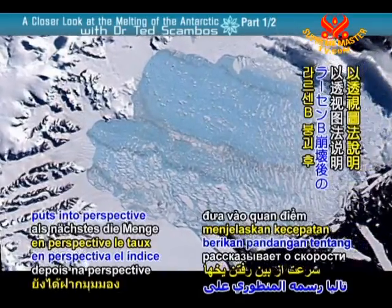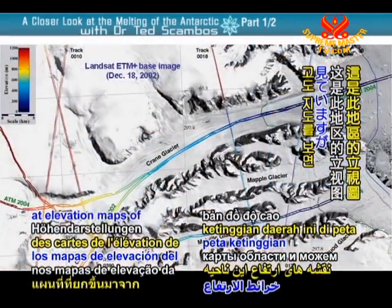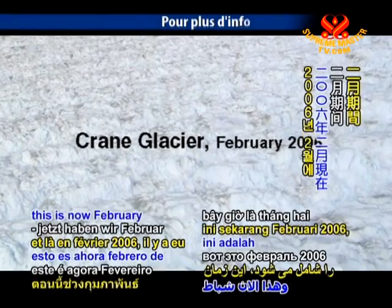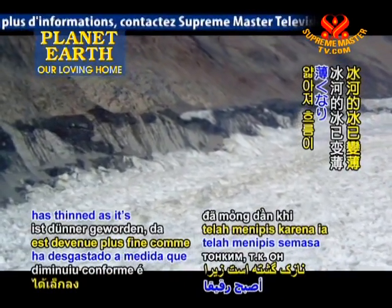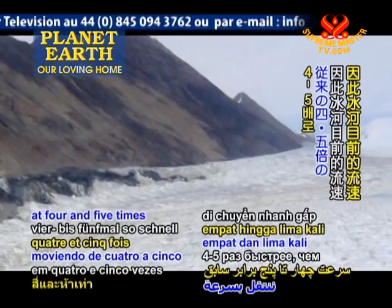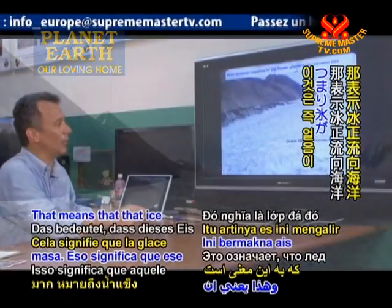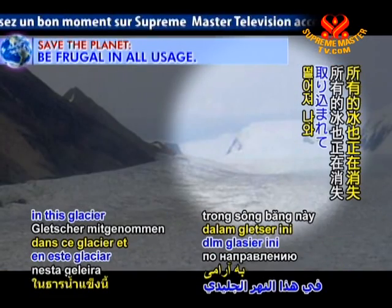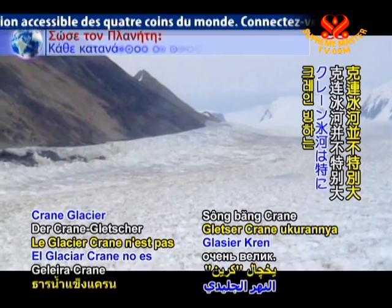Dr. Scambos next puts into perspective the rate of ice loss after the collapse of Larsen B. Here we're looking at elevation maps of the area, and we were able to track the elevation loss in Crane Glacier. So in the years since 2002, this is now February of 2006, there's been a net loss of ice. The ice in the glacier has thinned as it's flowed out more rapidly and drained ice from the continent. So it's now moving at 4 and 5 times as fast as it had been moving before, and the glacier's losing mass. That means that that ice is going into the ocean, and all of this ice in the backdrop right here is also becoming entrained in this glacier and heading out towards the ocean, which means that sea level will begin to rise. Crane Glacier is not particularly large.